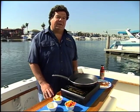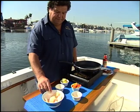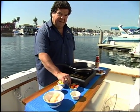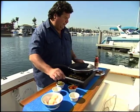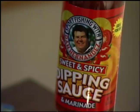This week in the galley, I'm going to cook you up one of the halibut that we're catching in this week's episode up in the Bay Area. And what we're going to be doing is working with the halibut. That's what I have right here. Our ingredients are a little bit of olive oil, some lemons, bell peppers. I'm going to be using toothpicks. And then we have some bacon. And then afterwards, we're gonna use some of my dipping sauce.